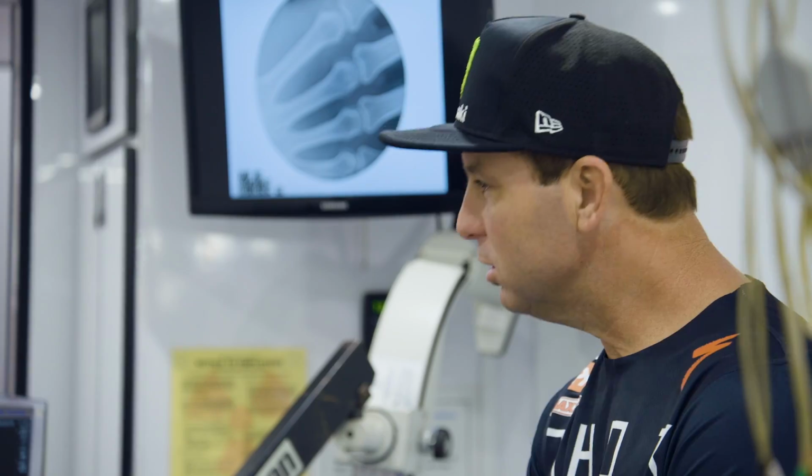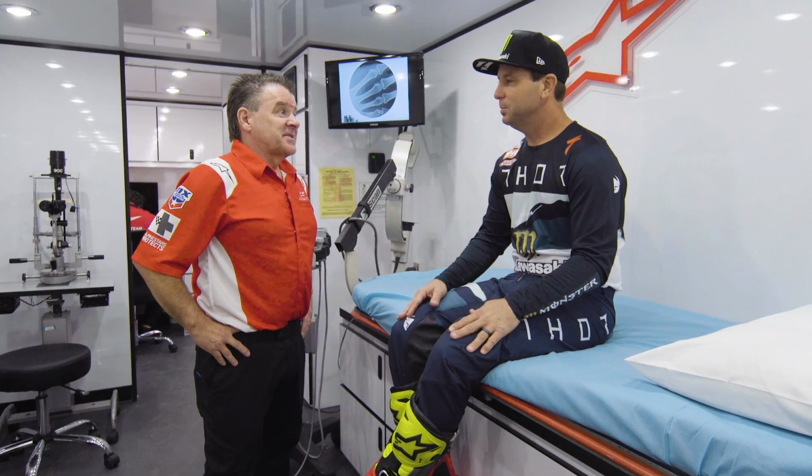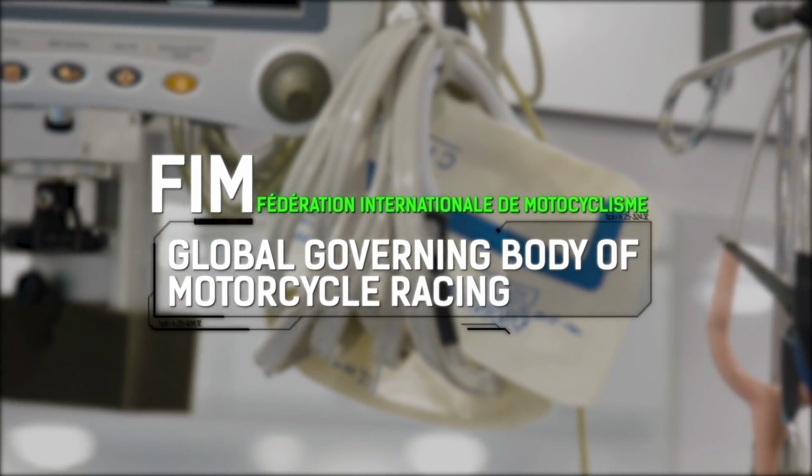Is it your call to determine who gets back out on the track, or is it the rider's call? Well, actually, it is the doctor's call. Since we're FIM sanctioned, that's part of their program, is the patient has to be fit or unfit.